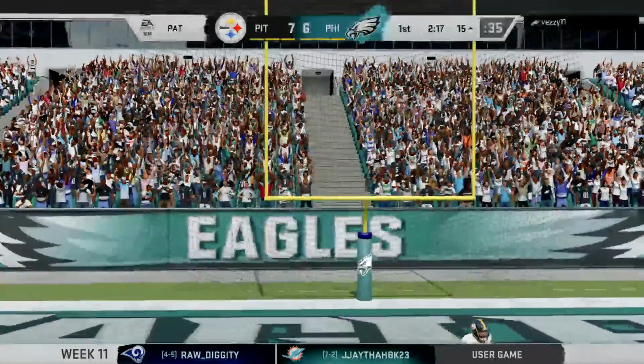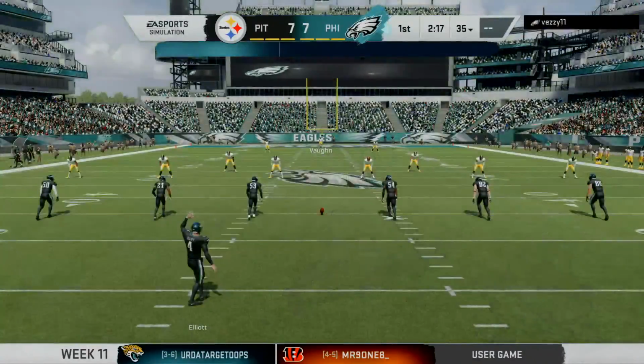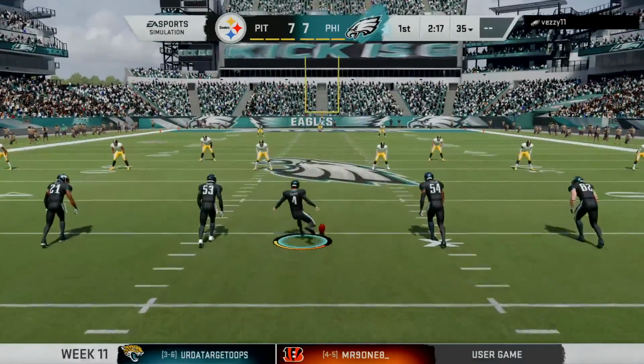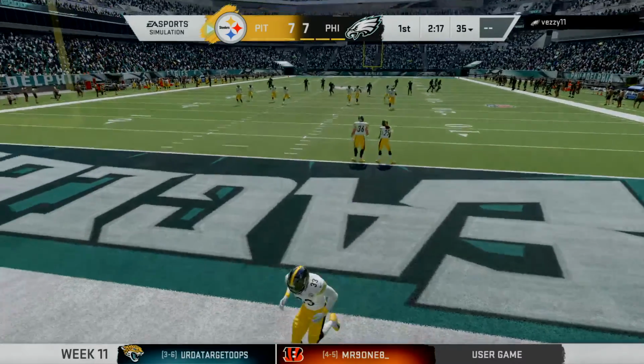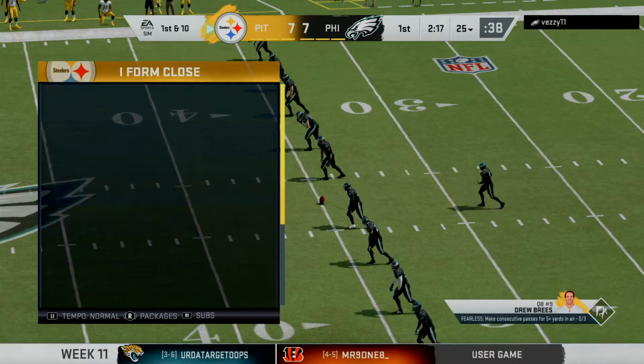His 9th touchdown of the season, as his guys can now take the lead with the extra point. Elliott good with a PAT. So all even at 7 now as they kick it away. And we are tied at 7. And this will be a touchback as that sails over the end line.